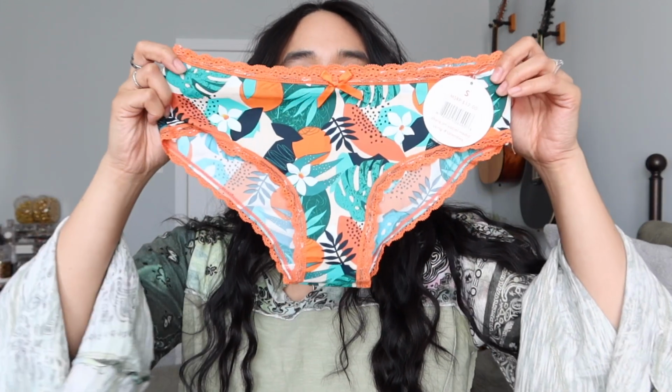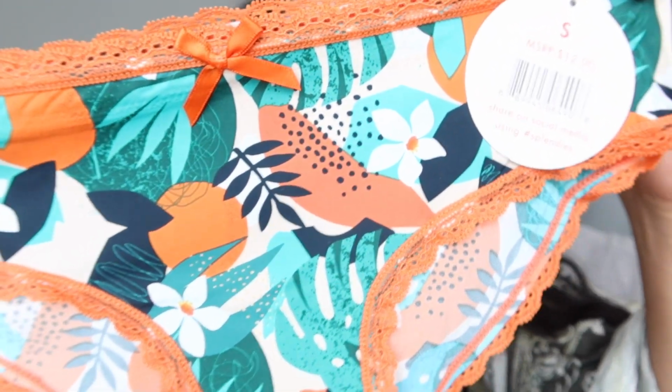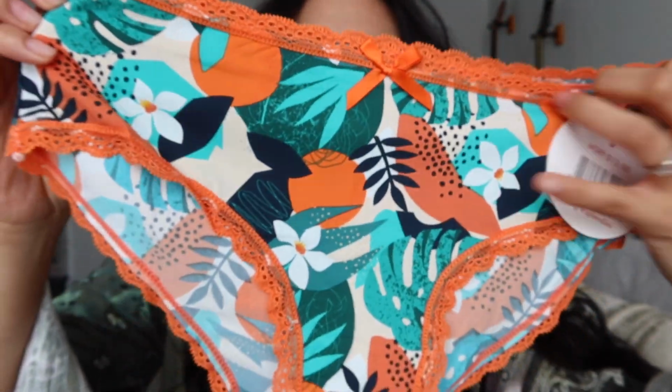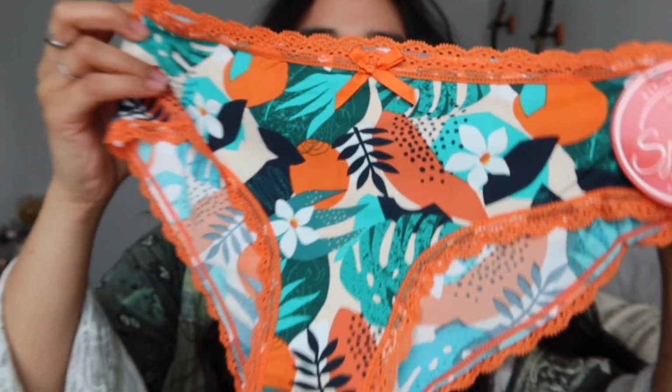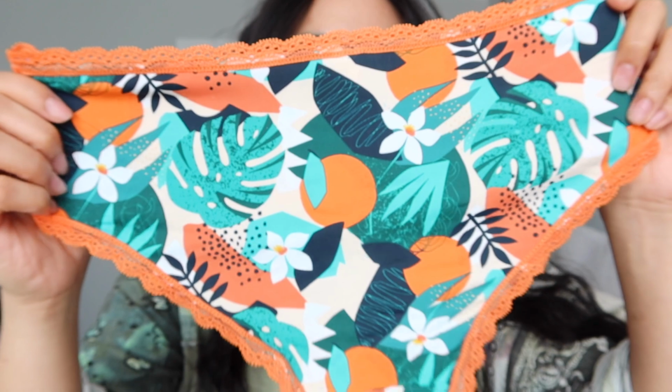The first thing on top is this super pretty one. Look at the orange on that. I love the colors on this. This is like super tropical looking. It's got some oranges, some flowers, some really pretty leaves. And this one is exactly right down my alley. It is cheeky. And y'all should know by now, cheeky underwear is my jam.